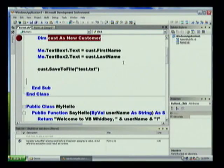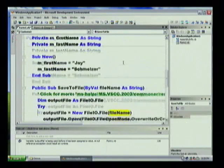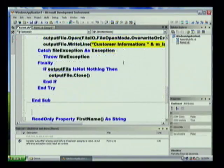Well, we wrote to it. Let's validate that we actually did that. So we'll add another method to our class, and this method we're going to use to actually read those values back out of the text file.